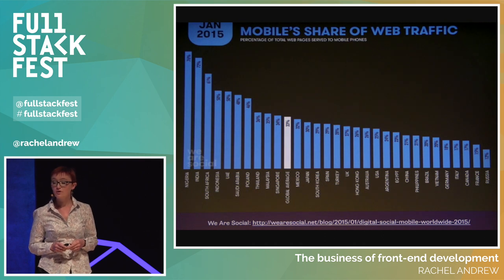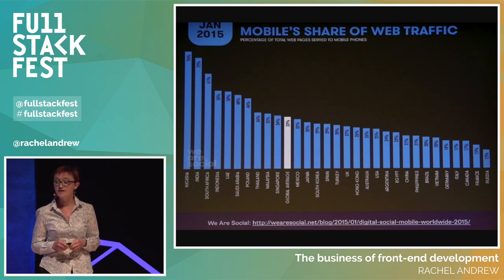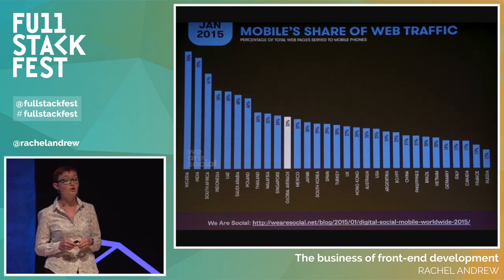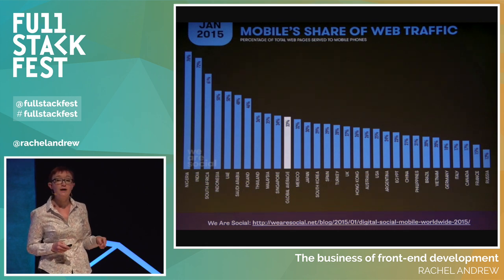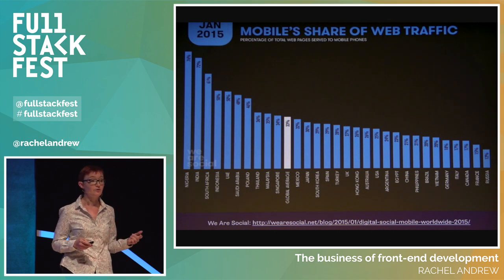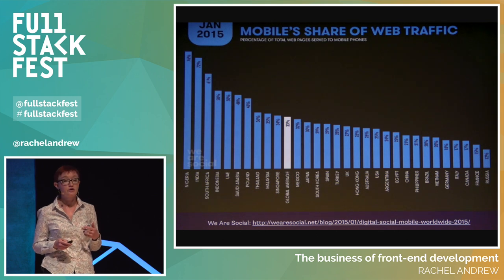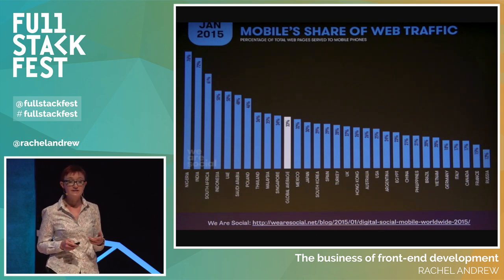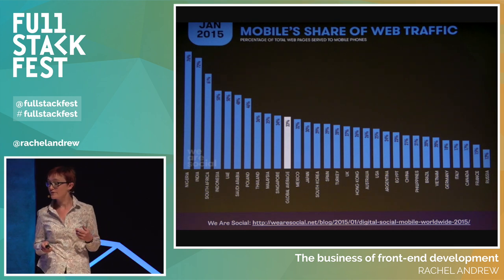This is a slide from We Are Social's Compendium of Global Digital Statistics. It's really worth taking a look at if you need to convince anyone in your company why this stuff matters. There are parts of the world where the majority of web use is mobile. And when we're talking mobile, we're not talking about our use of mobile, which might be the latest iPhone on a fast connection. We're talking about feature phones on slow connections, and very limited data. And that's the only way a lot of people are accessing the web.